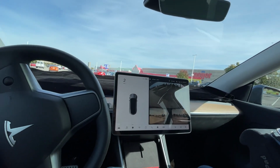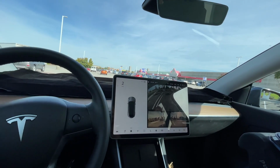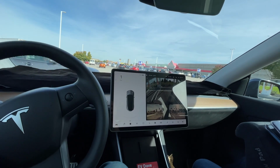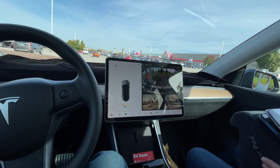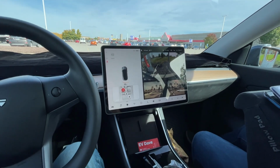It's an everything store. My wife wanted to know what a Meijer store is. It is a super store of everything. Food and hardware, you name it. All right, we'll get parked here. There we go. All right, let's charge up and get going.